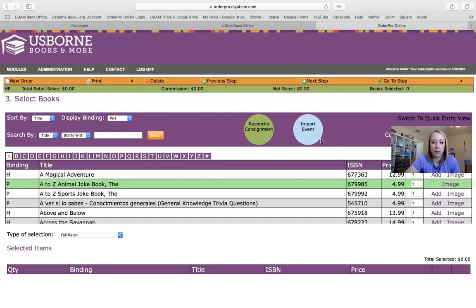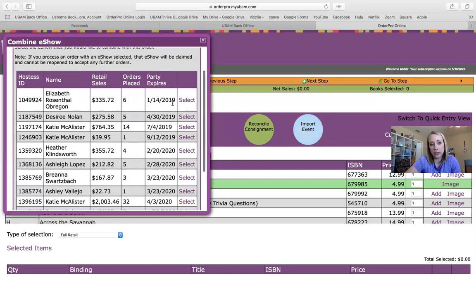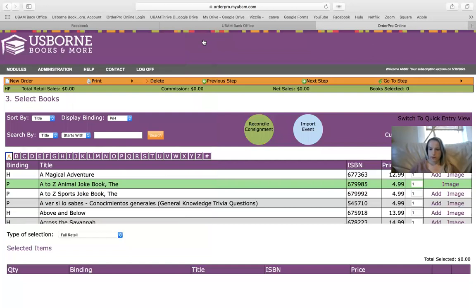From here, there's a blue circle that says import event. If you click that, it should give you all of your open parties and then your launch party. So you want to select your launch party one. Okay. All right, I did that.